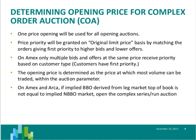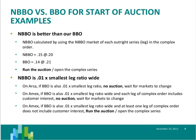That's right. And then the last thing is, if the BBO derived from our leg market top of book is not equal to the implied NBBO market, then we're going to wait. No, if our implied BBO is not equal to the implied NBBO market, then the NBBO is better than ours, then we'll start it automatically. That's correct. And if ours is better than the NBBO, then we need to calculate if we need to price back by a penny times the smallest leg ratio or not. Thank you for clearing that up for me.